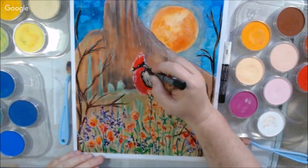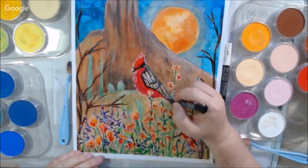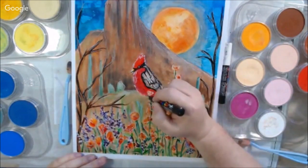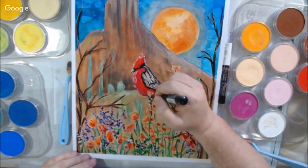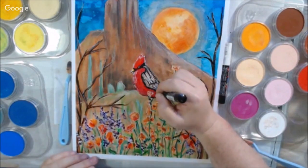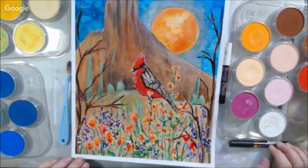Here's the black one coming in to darken up some of those black areas on the bird. It has a mask like a bandit. So anyway, this is my art for this month for the moon, and I hope you enjoy it.